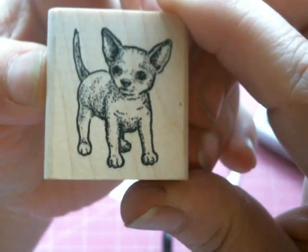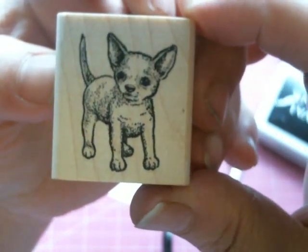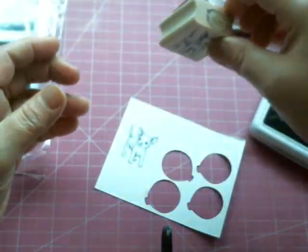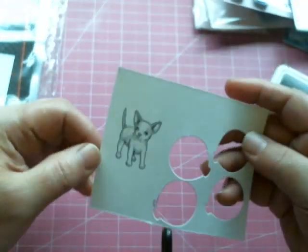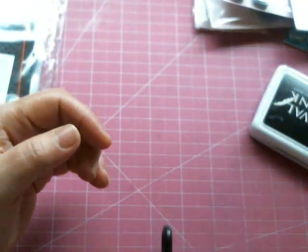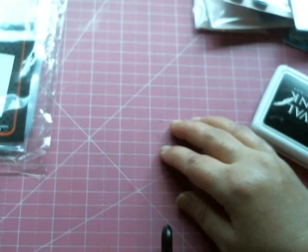I love it anyway. And I'm not sorry that I picked it up. I was just a little taken aback for about, like I said, about 30, 40 seconds when I realized how small it was. But it actually worked out in my favor because it's going to be perfect for that mini album, which I have to finish working on this weekend. God willing. I have so many mini albums I'm working on.